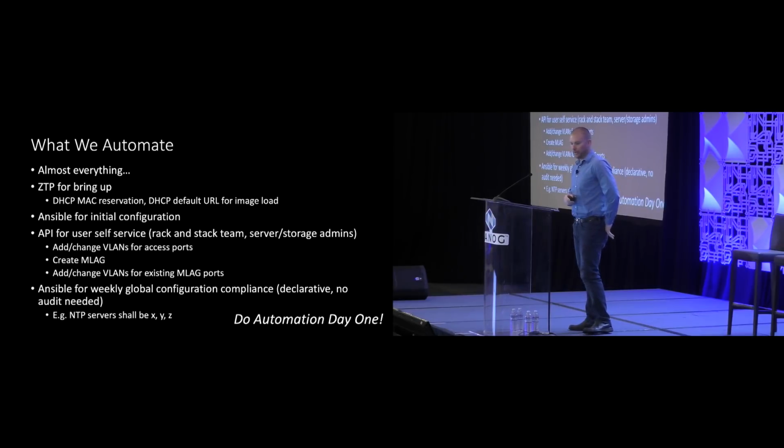And then a note down there: do automation day 1. If you are thinking of doing this, or if you're working on it in the lab, definitely incorporate automation from day 1 as part of it. You don't want to start something new and then just fall into the old ways of config t everything one at a time. This is a great opportunity to change the way you do things.